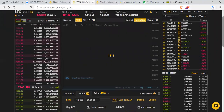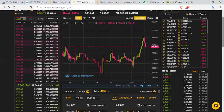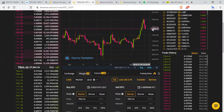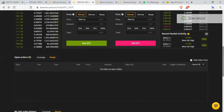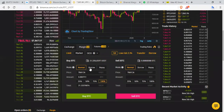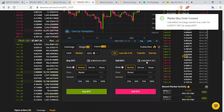So we're having, this is BTC USD. So we're having current prices at 7864. So I will close this with the little profit I have. I wanted to close it, that's to buy it back around 7814. So let me cancel this, and 100% market price, 100%, and then I sold it back.